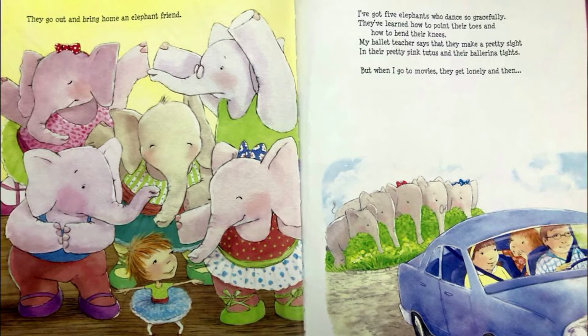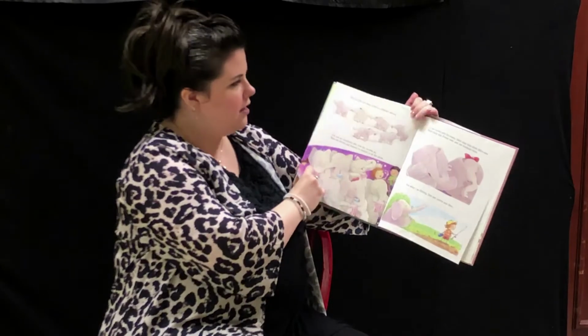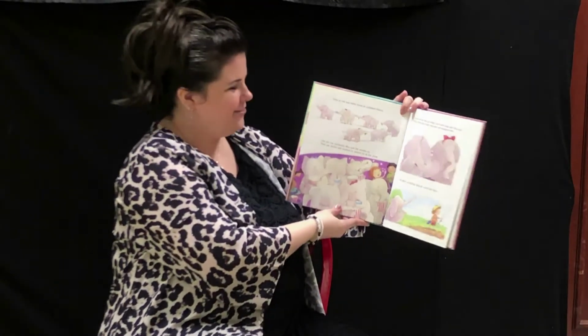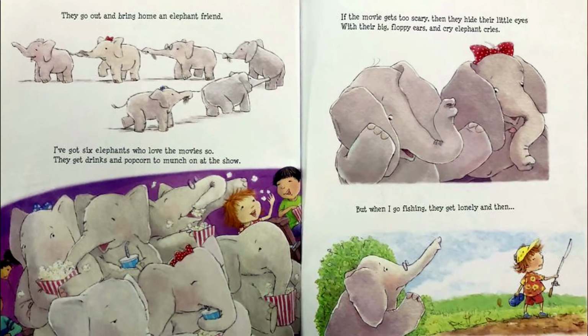But when I go to the movies, they get lonely, and then they bring home an elephant friend. I've got 6 elephants who love the movies, so they get drinks and popcorn to munch on at the show. If the movie gets too scary, they hide their little eyes with their big floppy ears and cry elephant cries.